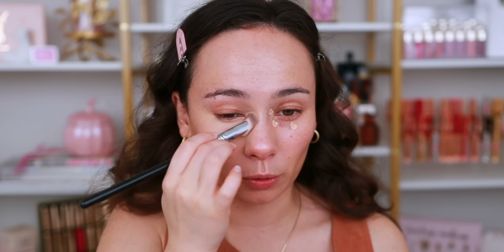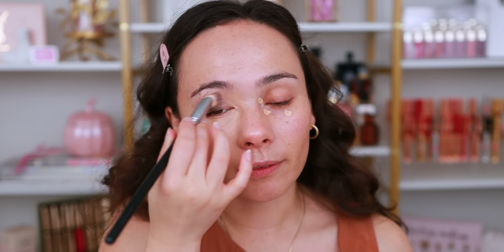And this concealer has a lot more coverage as well. This is the Too Faced Born This Way Multi-Use Sculpting Concealer, an oldie but a goodie. But this is kind of the opposite of the foundation stick. It has coverage, it's more of a flat finish.